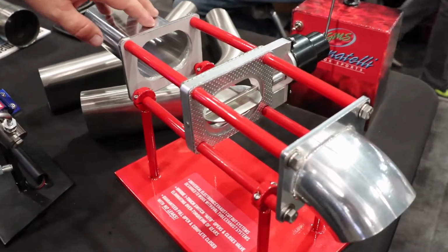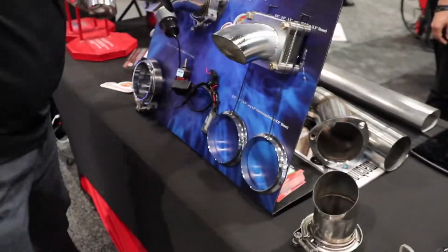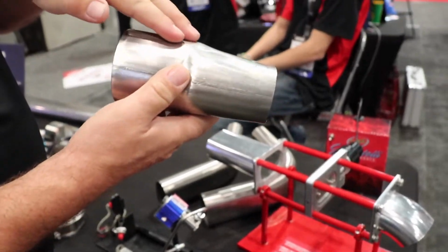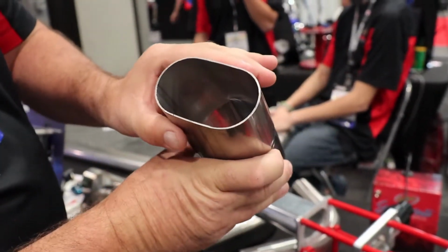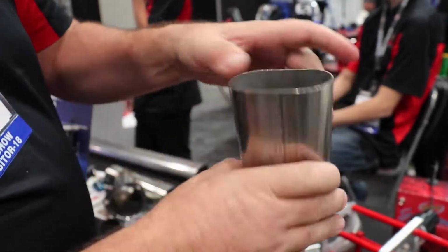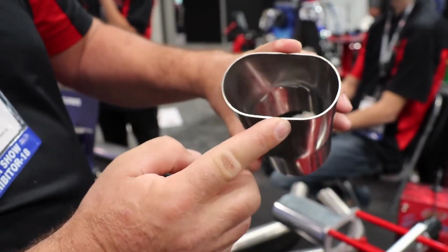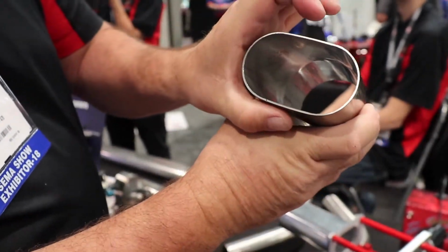So the oval system is again what we talked about. Let me get you a piece of this. What we're looking at is we start out with a 3-inch round tube, and then it goes through our machine. I call it the spaghetti machine, but it's like an English wheel. It perfectly makes the cutout oval symmetrical. It goes from 3-inch round to 4 1/4 wide and 2.25 tall. So you actually pick up 3/4 of an inch of ground clearance.